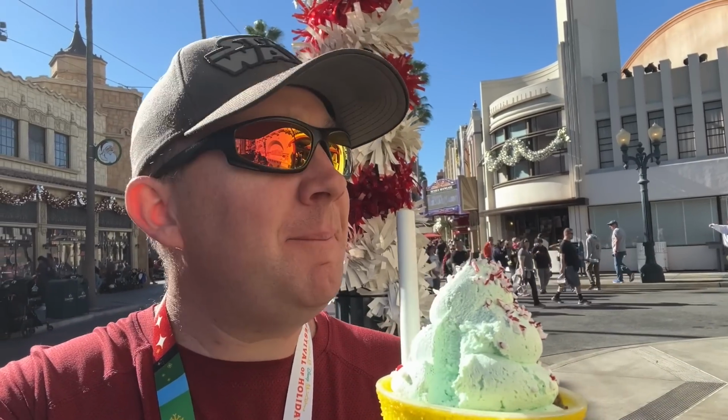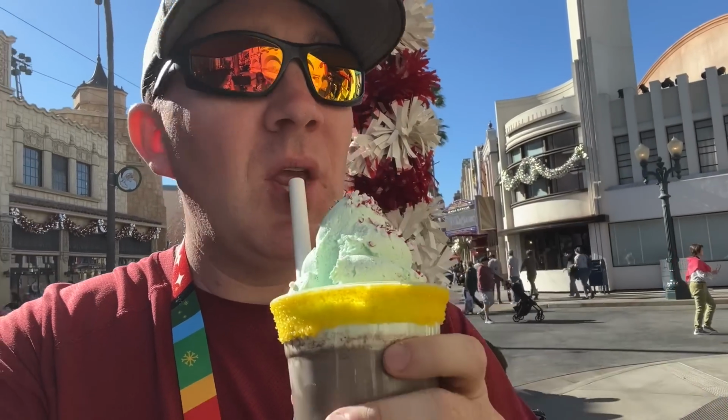Let's go ahead and try this. Minty, cookies and creamy, but more cookies and cream than mint. It says mint, right? The mint isn't all in the whipped cream. It's very strongly cookies and cream. Good. It is very good.